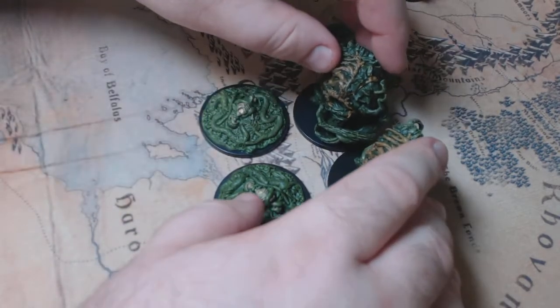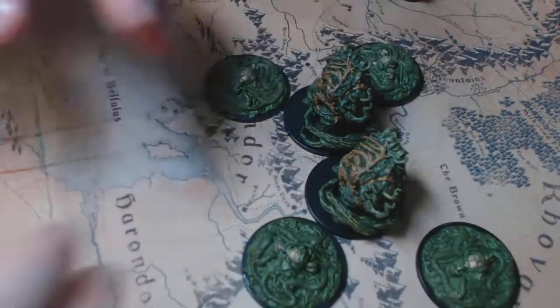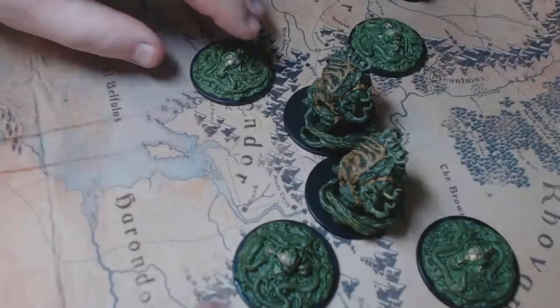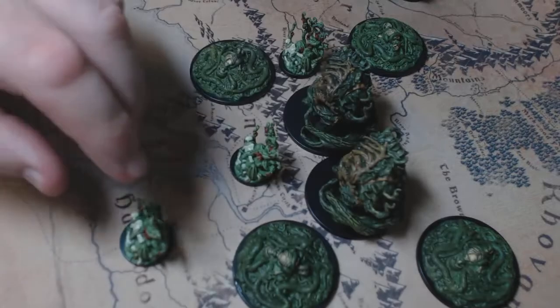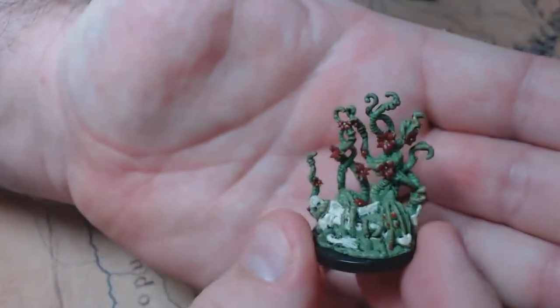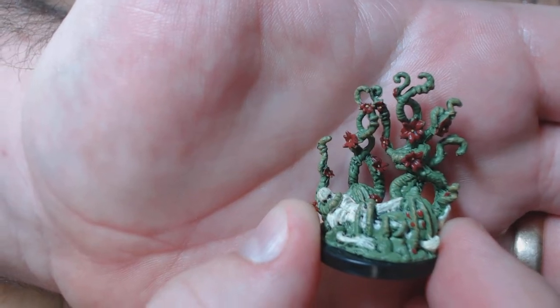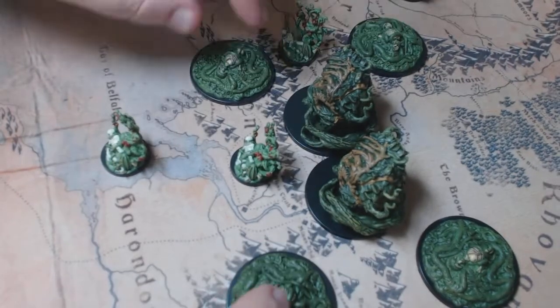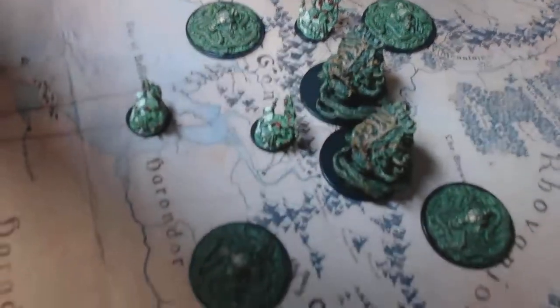So, if you wanted to make yourself a really big plant creature with a giant core that the party has to fight their way to, you could start scattering vines and other plants further out from the core, but it's actually part of the same creature. So, for example, let's zoom out a little bit here.